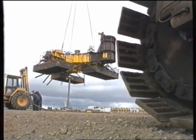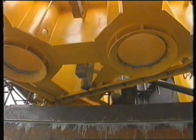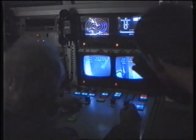In January 1990, Piper B's subsea template was installed over 145 meters under the surface on the seabed. This meant that as the other elements of the structure were being prepared, wells could be pre-drilled through its 9 slots.